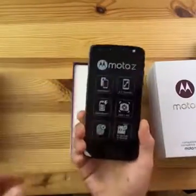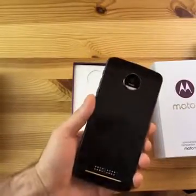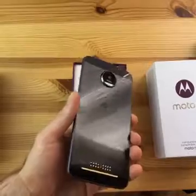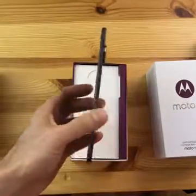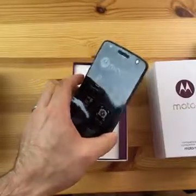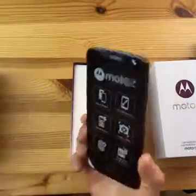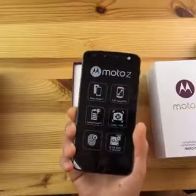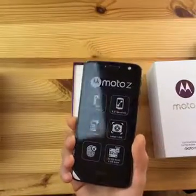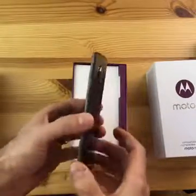This is one of the thinnest smartphones on the market. This thing is 5.2 millimeters thin, and it is super nice. I really like this thing. It's one of the phones that I look forward to using. This whole year I've sort of been going, when is Motorola going to one-up the original Moto X from back in 2013? This is that phone.